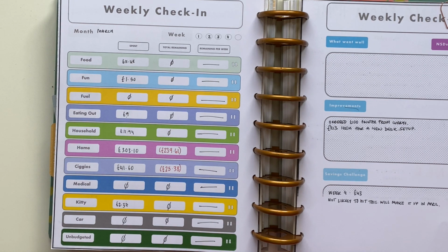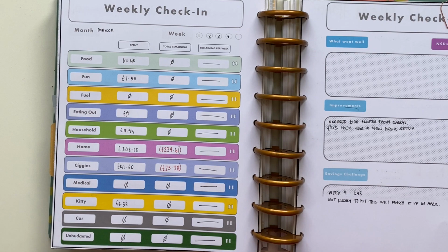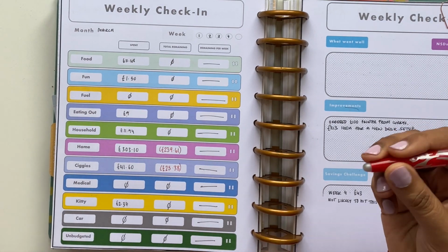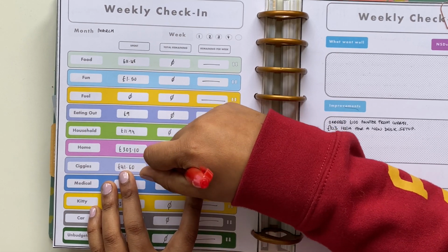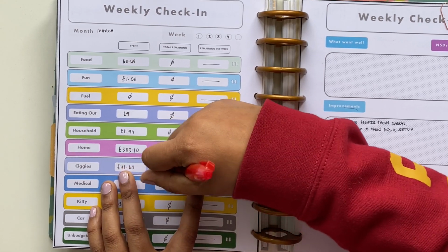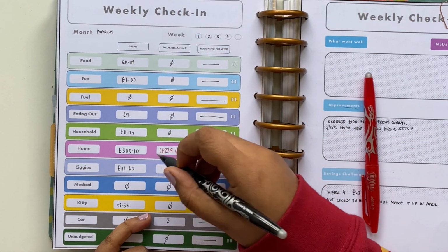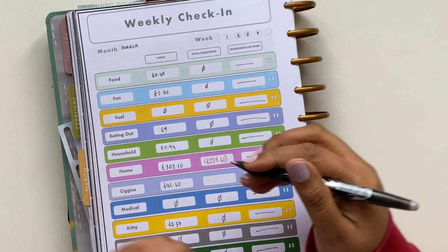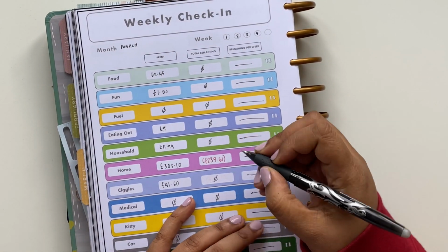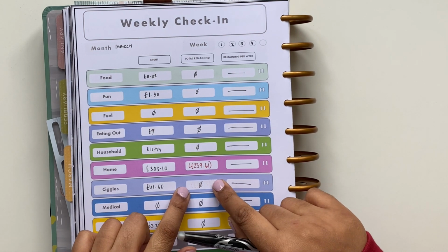And let's check. Okay, so I have covered this $25.38. And by cover I mean I've taken from our savings. So I'm just gonna take that out and put a 0, because what that means to me is that I don't need to cash flow it next month. I don't need to set aside any money to cover that particular category.